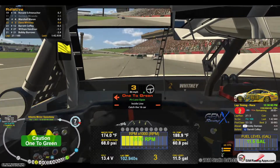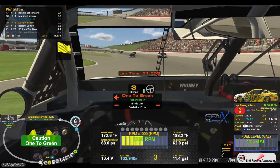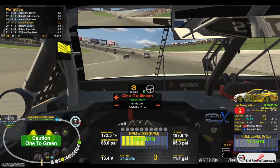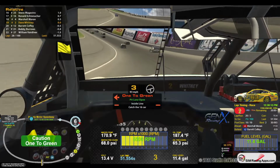I was at the rear of the field in the truck race and came back for a 10th place finish, so. 51.5. Man, we got so many laps to go here. I took a pound out of the rear. We'll see if that helps 20 laps in.